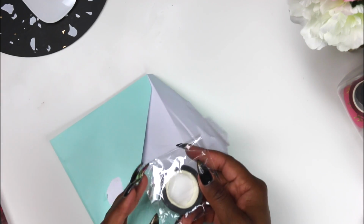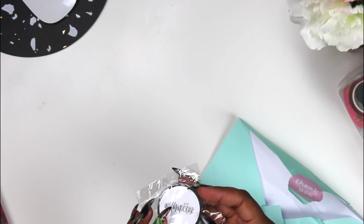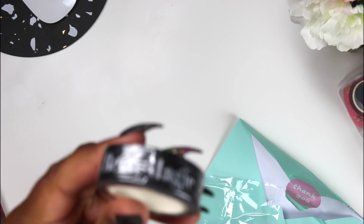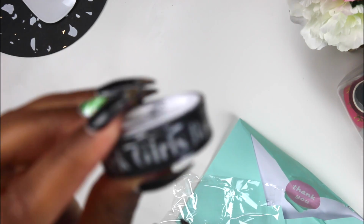All right, so this is the Black Girls Bin Magic Washi Tape. And again, this is from Goldmine and Coco. Let's open this up here. I was so excited to see this because I just thought this was cute and something different. And plus, you guys know I'm low-key addicted to washi. So let me just see if it'll actually show what this is. So it just says Black Girls Bin Magic.